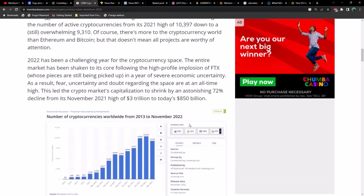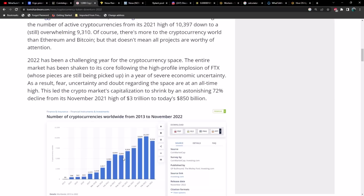So, yeah, I find it interesting that we do have a significant drop-off. I mean, we've had one drop-off before. This was between July of 2021 through August of 2021, and we had a significant downfall from BTC's high of about 64,000 when it crashed down to below 30,000.